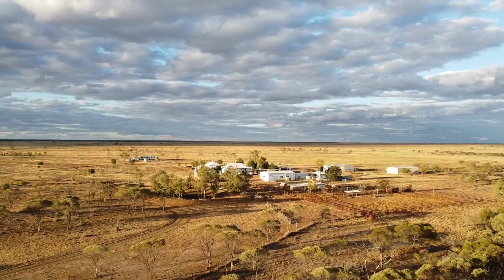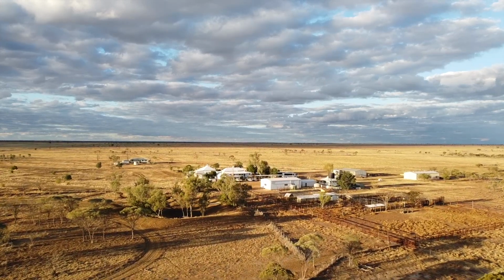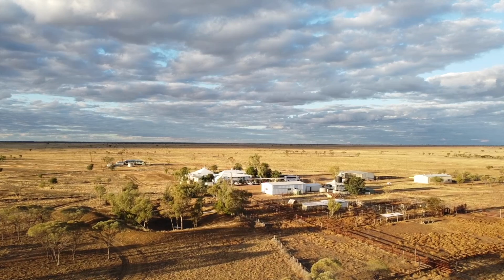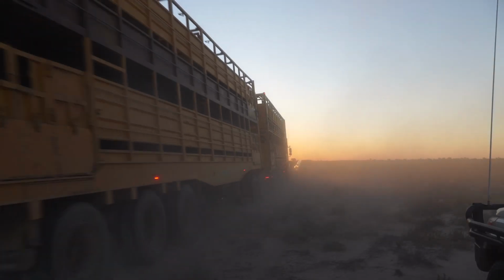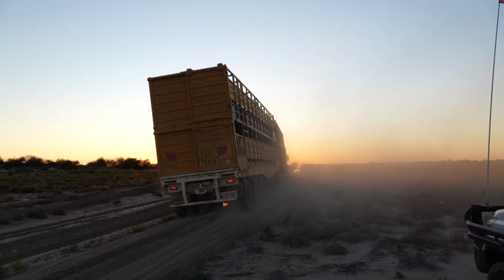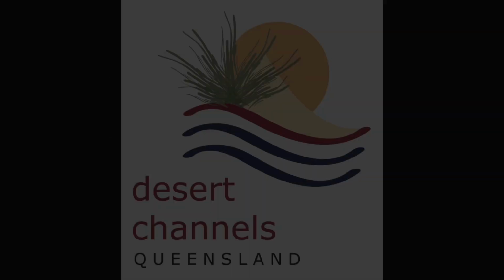Carbon sequestration through the management of pasture grass species gives drought resilience, but more than that, it supports landscape resilience. Industry, government and Desert Channels Queensland support the grazing industry in managing for change and a sustainable future on the rangelands.